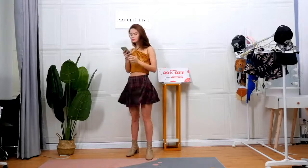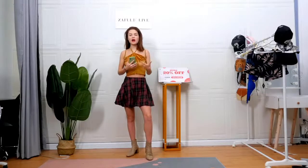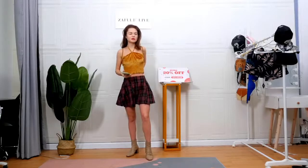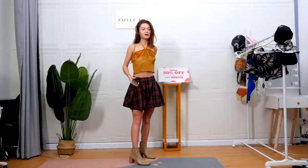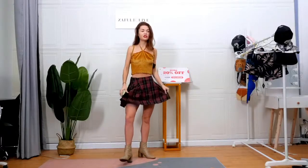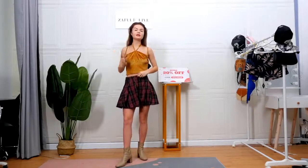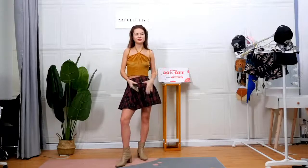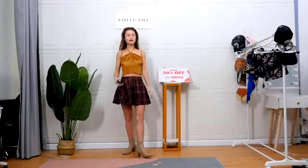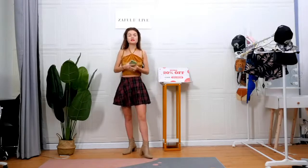I love this style, it looks really cool, and it's giving me this kind of back to school vibe. Here you have a zipper. Wait a second, where is it? It's pretty hidden, and it looks really great. We don't have any shorts under this skirt, but I think the material is pretty thick, so if the wind blew, it's not that unsafe, so I think they're just fine. I love the length of it, not too short, not too long, just fits perfectly on my body. I can say it's definitely true to size.